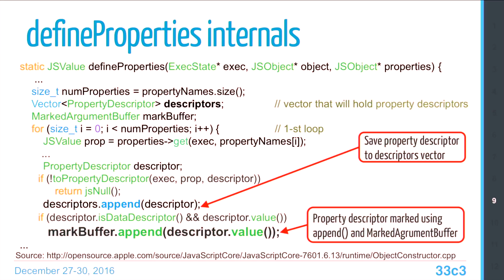defineProperties is a method that defines new or modified properties directly on an object. It takes a few arguments: the object itself and the properties object, which has descriptors that constitute the properties to be defined or modified. It has a pretty simple algorithm and contains a few loops. On the very first iteration, each property descriptor is checked for formatting, and after that it gets appended to a descriptors vector.